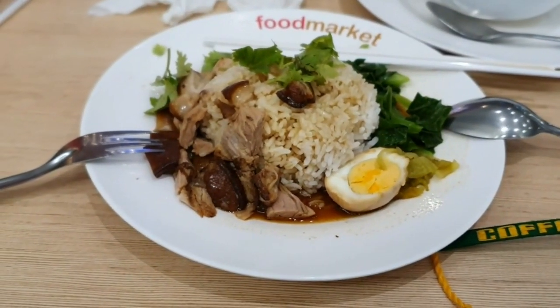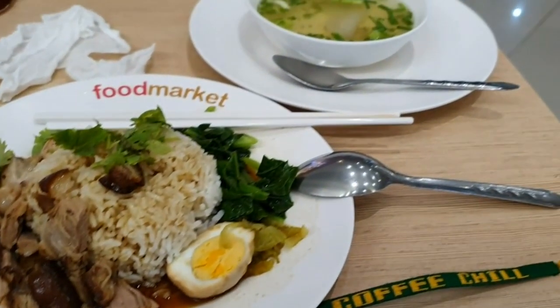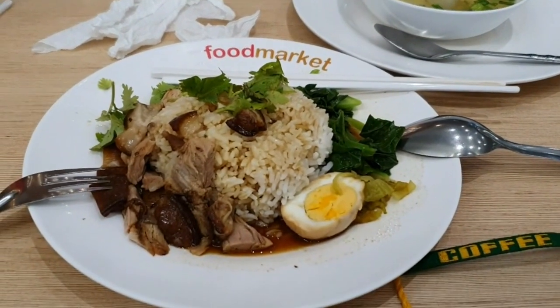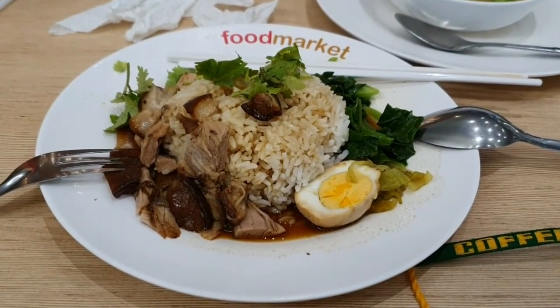There it is, that looks lovely, doesn't it? Only 55 baht and soup as well, lovely. Here at the food market, at the Landmark Plaza, bon appetit.